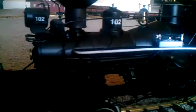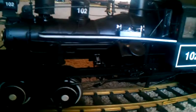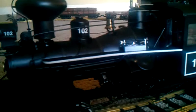As you can see, I've showed you Meadow River No. 7, which is a Shay. I've also showed you Clear Lake Lumber Company No. 7, which is a Climax. And this is Oregon Lumber Company No. 102, which is a Heisler. And this is by far my favorite of my geared engines, and my second favorite engine in my whole collection. This locomotive is very reliable, giving me really good service, and is a really good performer.